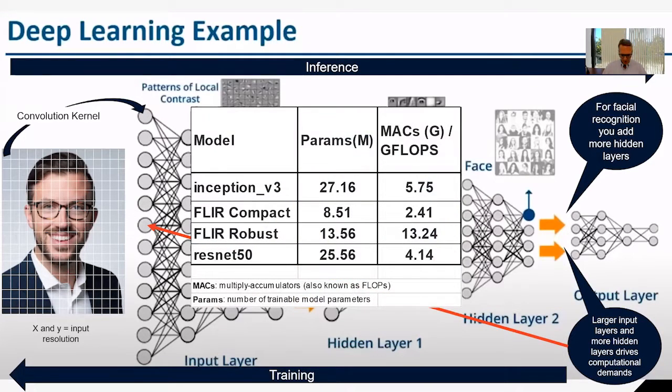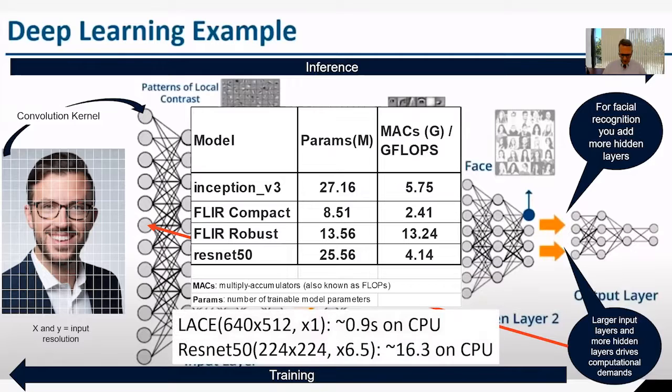This table shows the computational demands of networks that Teledyne FLIR is deploying in systems today. As you can see, our proprietary FLIR robust network runs at over 13 gigaflops per second. To help put that into context, our sophisticated local area contrast enhancement algorithm, standard on our camera cores, takes about 1 second to execute. A small efficient network like ResNet 50 takes over 16 seconds to execute on a CPU.